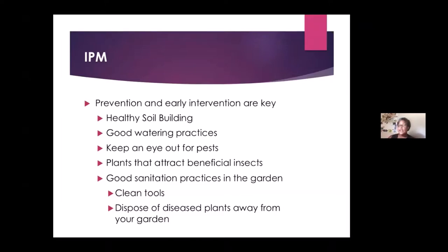Good watering practices too. You're gonna wanna water the soil. Try to do as much low water irrigation as you possibly can. You can do drip watering. You can also be very, very successful with hand watering as well. And personally, I'm a big fan of hand watering, just for the fact that it forces me to get out into the garden where I can see if there's any potential problems or any potential pests or diseases that I need to be aware of.